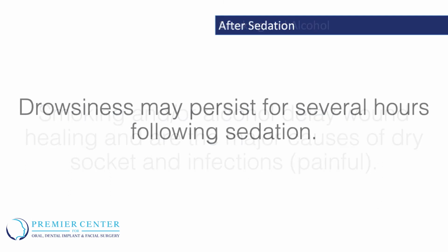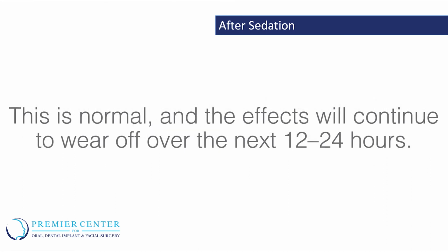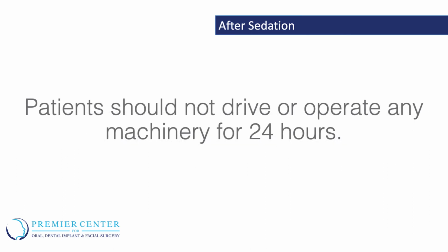Sedation. After sedation, drowsiness may persist for several hours following sedation. This is normal and the effects will continue to wear off over the next 12 to 24 hours. Patients should not drive or operate any machinery for 24 hours.